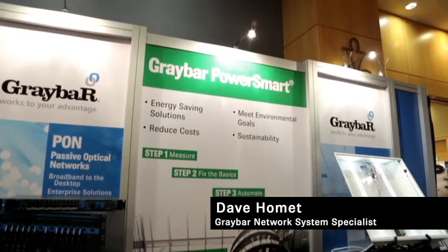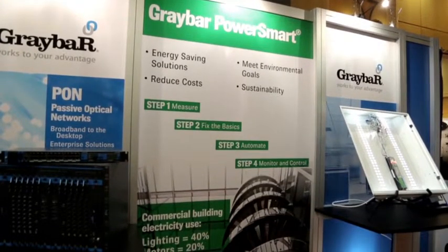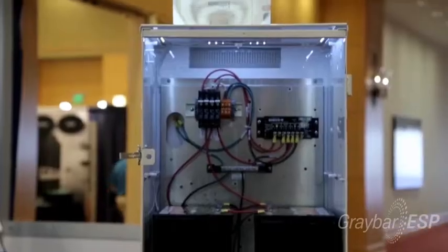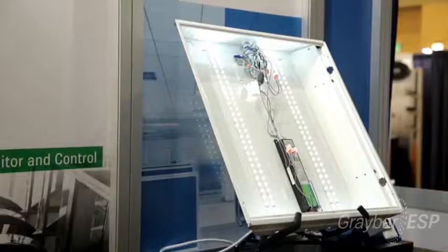Graybar PowerSmart is a combination of vendor solutions, products, and services that Graybar provides to the contractor to meet the needs of the end user in order to create energy savings and develop an ROI strategy for moving toward new technology that is sustainable technology that would include solar, LED lighting.